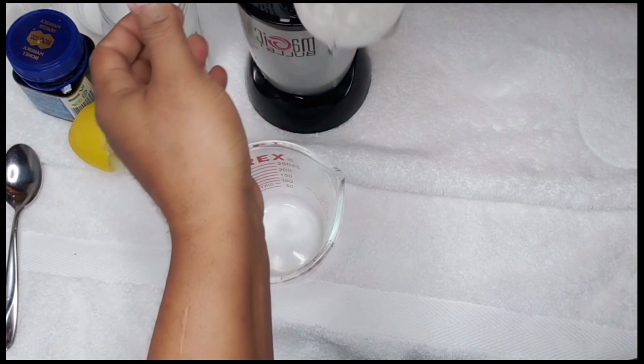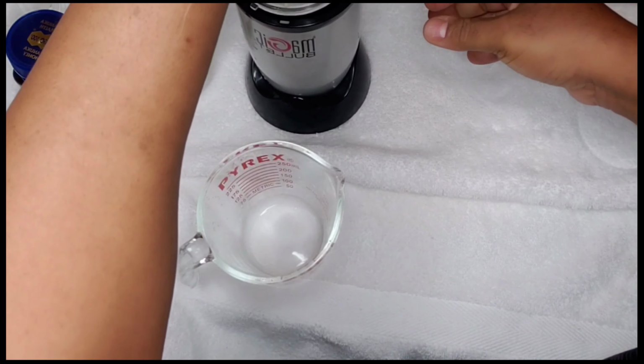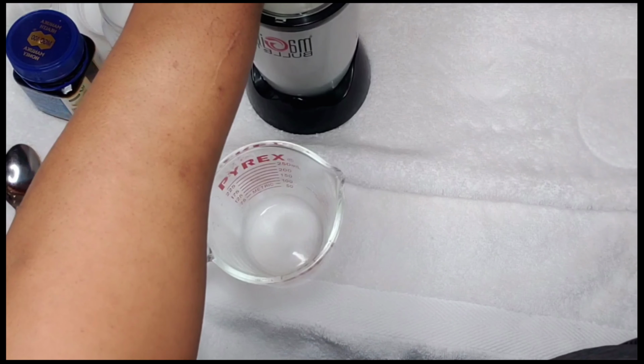I'm going to check on it to see what we got here. Oh, that's pretty good. I'm going to liquefy it just a little bit more. I see a few more chunks in there.